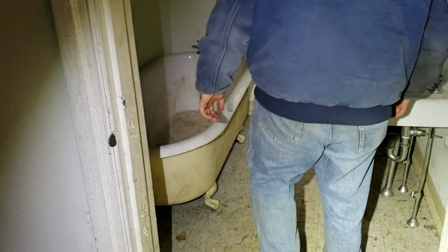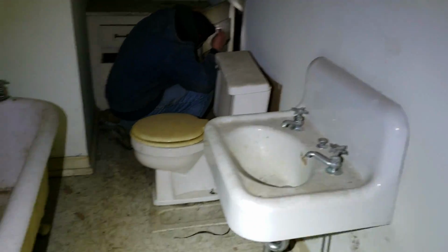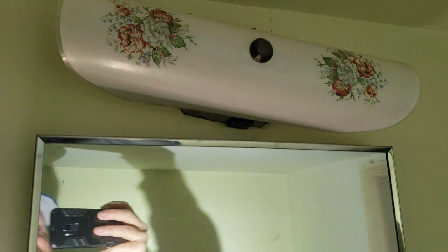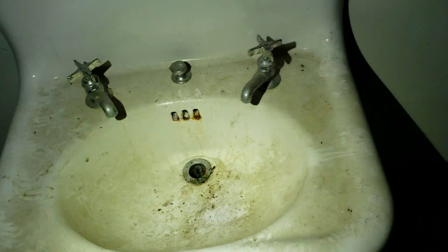Boy, everyone has a clawfoot bathtub. This is mind-blowing. Wow. The light fixture's still intact. Yeah. Might have been a window switch for security. Possibly, yeah. It goes up to the attic. Look, they use every bit of space. It's a goofy shaped room. It is. Yeah. But they utilize it as a bathroom.